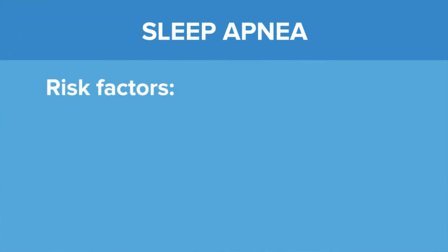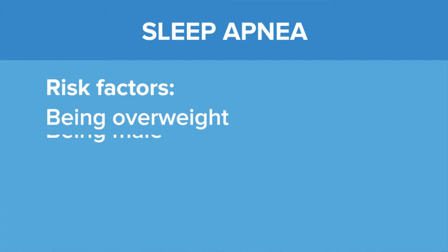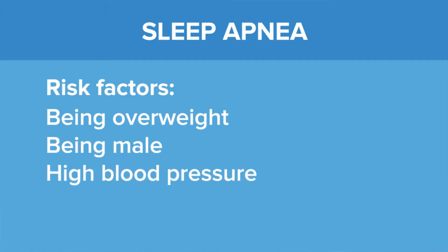And the reason why these patients are sleepy is that every single time they try to sleep, their breathing stops, and in order to start again, their brain wakes up. The most important risk factors, being overweight, being male, having hypertension makes the patient much more likely to have sleep apnea. Sleep apnea requires a visit to the doctor in order to decide what to do next.